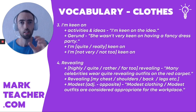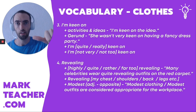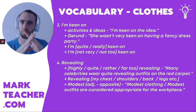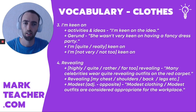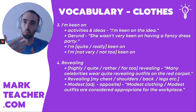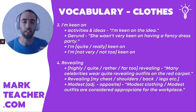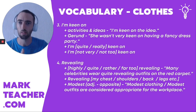Revealing. The adverbs for this are highly revealing, quite revealing, rather revealing, and far too revealing. If you think clothing is far too revealing, you think it shows too much and it's inappropriate. For example, many celebrities wear quite revealing outfits on the red carpet. Before movie premieres or big events, celebrities will wear very expensive, elaborate gowns, and some of them are very revealing, and you probably see them in the newspaper or online the next day.